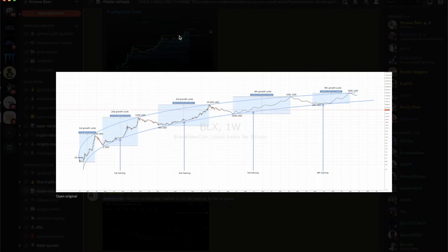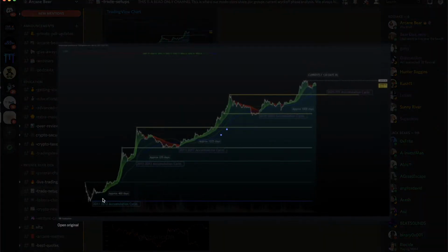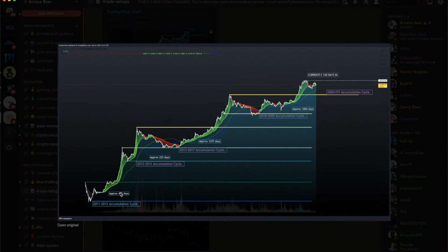And here's the next one, and this is what I wanted to show Alex based off your question. In 2011 to 2012, it was a 400-day accumulation cycle. In 2012 to 2013, it was only 225 days of an accumulation cycle. What I'm mentioning from an accumulation cycle is anything from the previous high, before that high breaks and goes to a new high. So here, in 2013 to 2017, we had approximately a 1,200-day accumulation cycle before the breakout into a new high, and then in the range here of 2018 to 2020, 1,000 days of accumulation cycle.